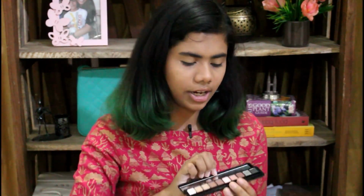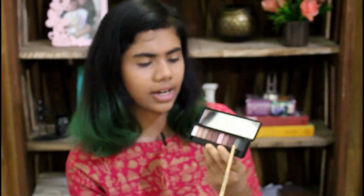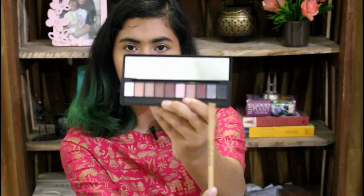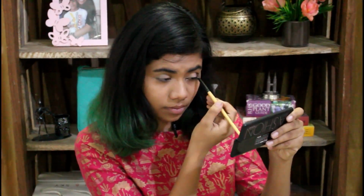Alright, so she is using, where is it? She's using a dark grey shade to fill in the crease. And in this palette I have a grey shade, as you can see. This is my grey shade that I'm going to be using in this one. Alright, so I am done with the eyeshadow, and I have applied the golden and the grey, both of these shades. And the next step, let's see what it is.